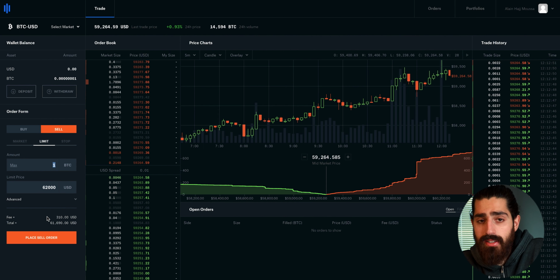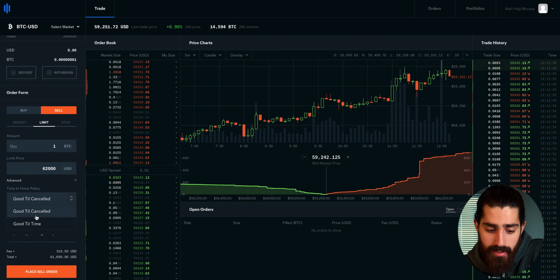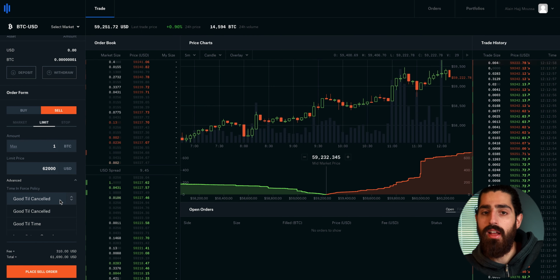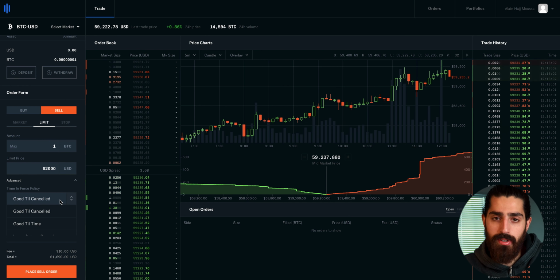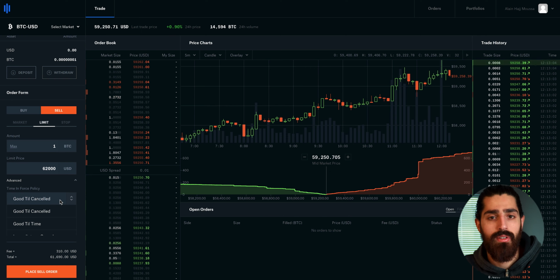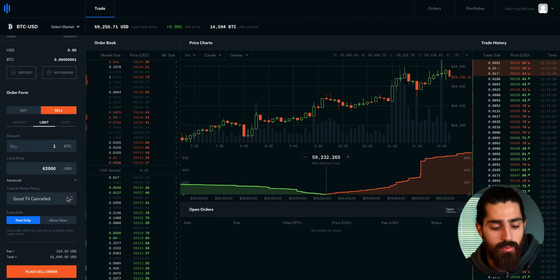In a nutshell, it's very simple to use, and you can also click on advanced here and change it from good till cancelled to good till time. Let's say you want to set it for only 2 days, but personally I only put good till cancelled for most of my trades because I actually want to execute the trade no matter when it is. So you can play around with the settings to your liking.